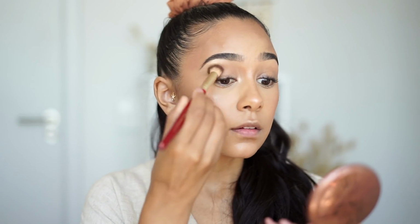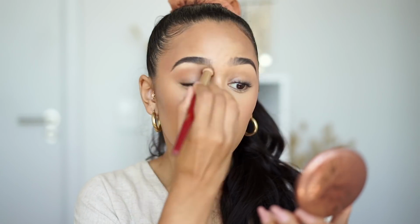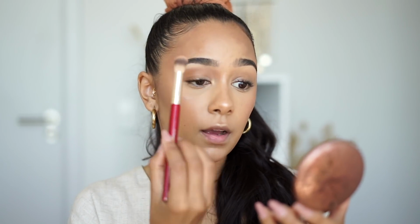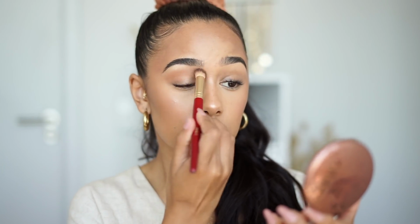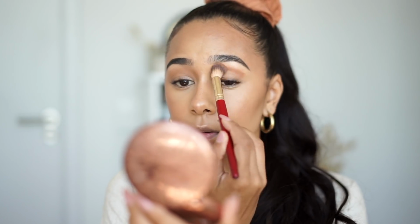Create a beautiful brown shadow, and I bring it into this nose area, up into the eyebrow as well, and that also helps with the nose contour because this is a bronzer at the end of the day. And same on the side.